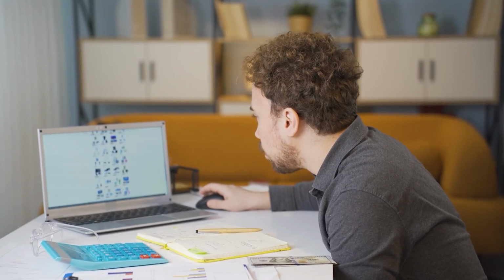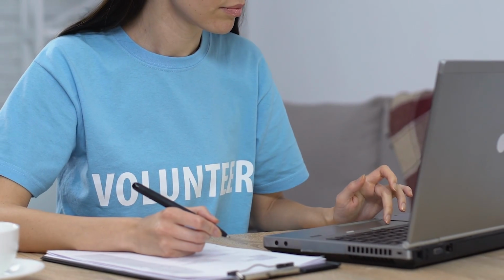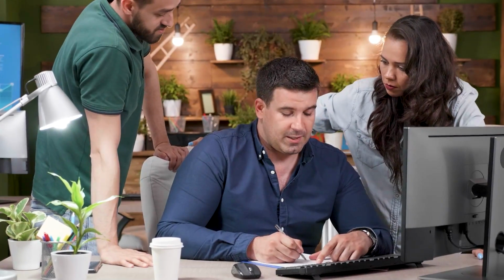And the process includes researching a product, finding a supplier, creating your Amazon listing, launching your product, and then letting Amazon handle the rest, from storage to delivery to customer service, so you can focus on growing your business.